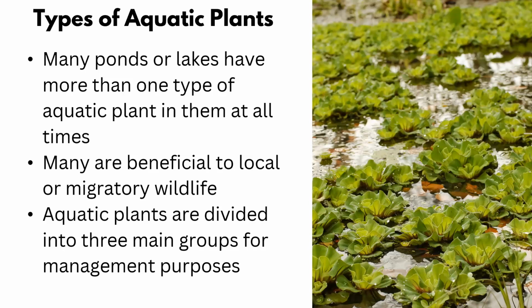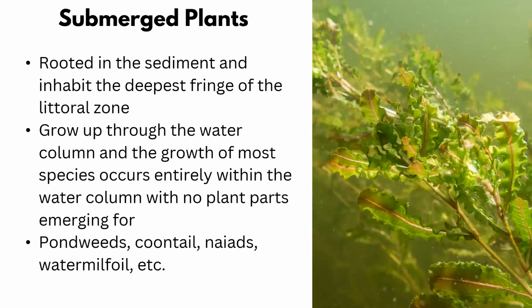So when we talk about those aquatic plants I mentioned earlier, we're going to talk about them in 3 main groups as far as that management purpose. So the first type is a submerged plant. If you use context clues, and you understand what the word submerged means, that means they're going to be in the water, the deepest part of that littoral zone that I told you about earlier. So they're rooted in the sediment at the very, very bottom.